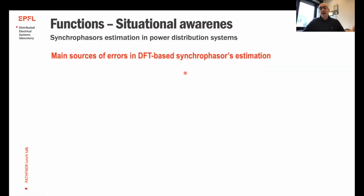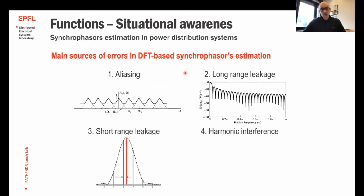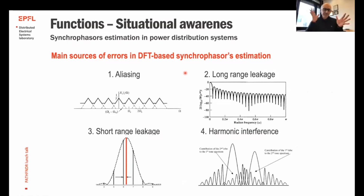Now, what are the main sources of error in this kind of synchrophasor estimation technique? The first one is aliasing. The second one is the long-range leakage. The third one is the short-range leakage. And the fourth one is the harmonic interference. Now, for each one of these main sources of error, we have a sort of silver bullet.